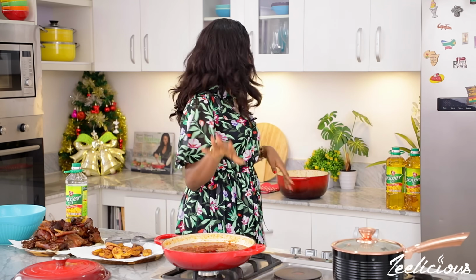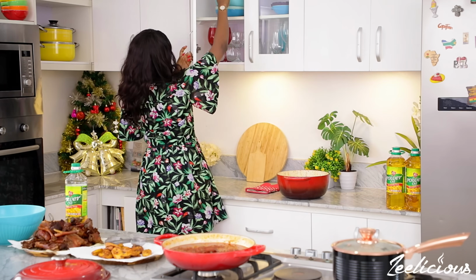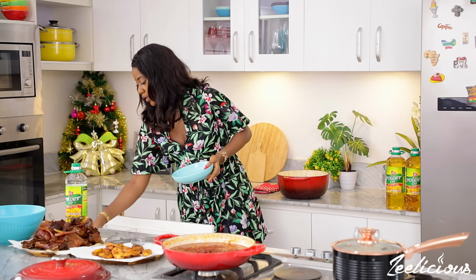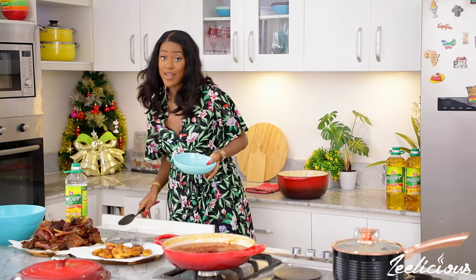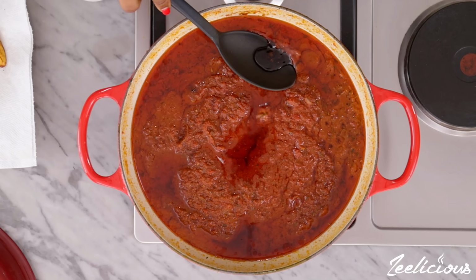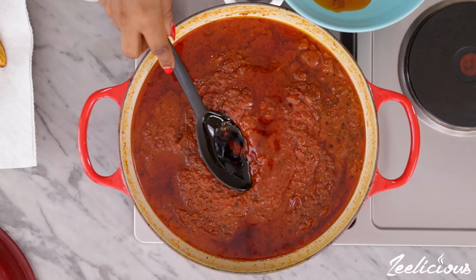Before I proceed, I want to decant the oil just slightly because I feel like the oil is a lot. And this is exactly what you can do if you are using too much oil to cook and you realize that it's too much. Just decant it like so.